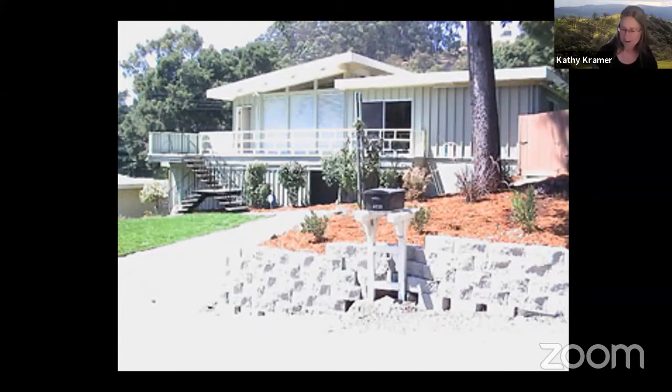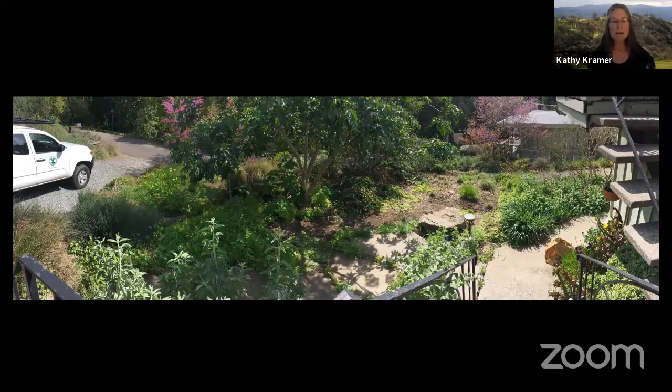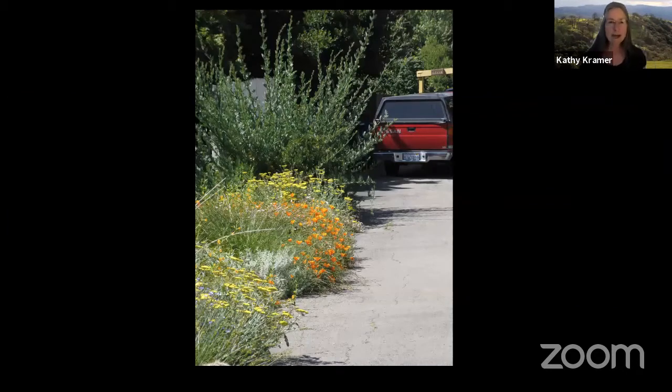This was their garden when they bought the house in 2013, and they sheet mulched their lawn away. Everybody's doing it. And in its place, they installed a bunchgrass meadow. Here's their garden today, looking down from their deck. They have also installed a rain garden. This is the side of their house on the side of the driveway.